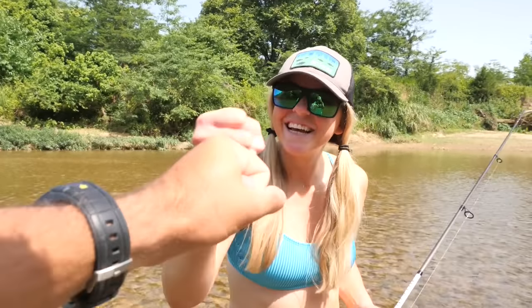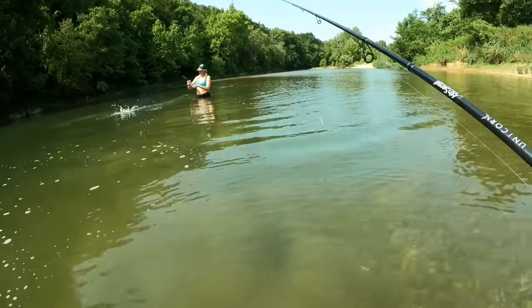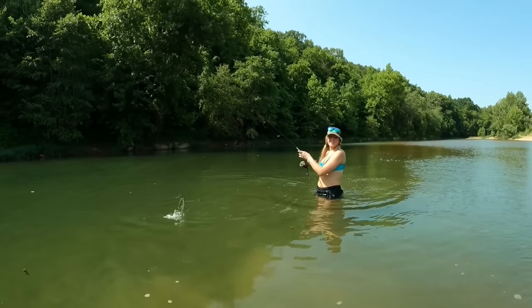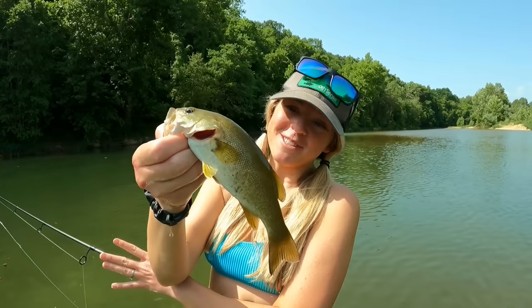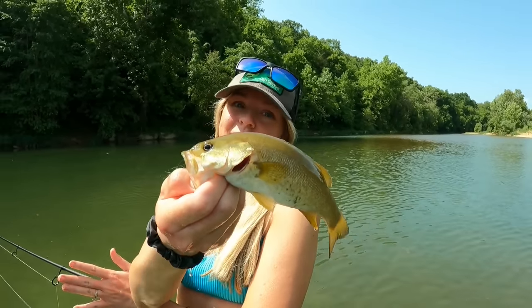Hey, that's her, awesome. Put her there. Let's get some more. Jay's hooked up again. Let's see that guy. Oh, that's not like the one you last caught. No. He is cute though. All right, there is my third smallmouth, my smallest one of the day, but that's okay. It's another fish and I'm happy to have caught it.